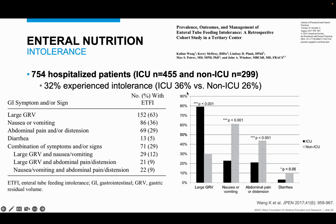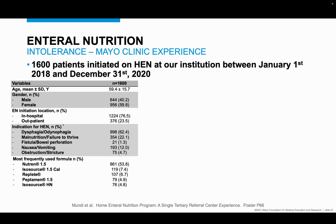In the ICU, 36%, non-ICU, 26%. And you could see the difference there. In the non-ICU, nausea, vomiting, abdominal pain, distension, and diarrhea were a lot more common than large residual volume, which we've stopped really using in the ICU. But you can see intolerance in the hospitalized patient is quite prevalent.